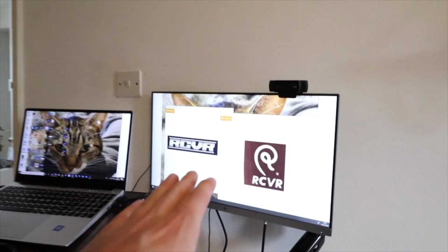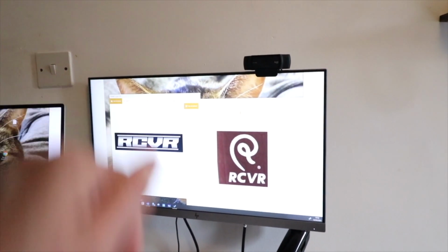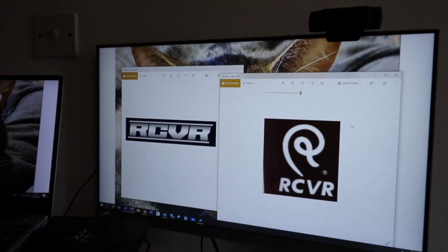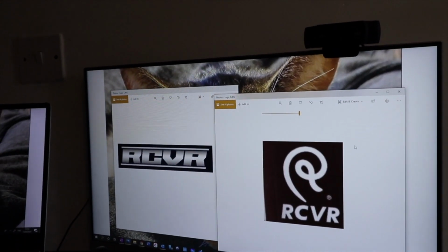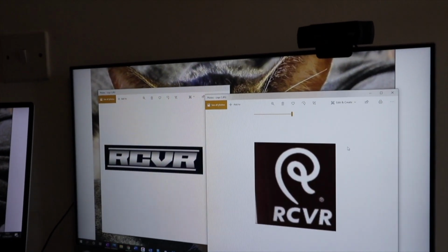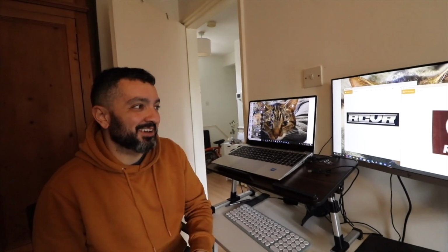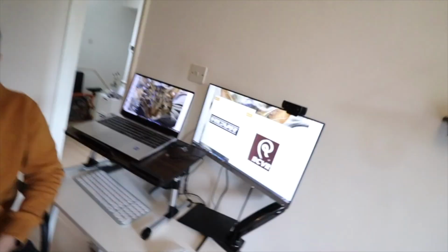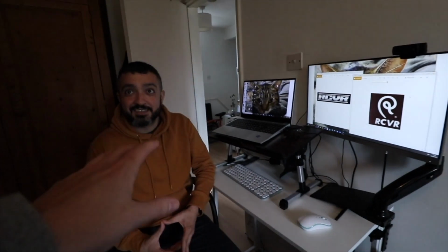Okay, so when I look at that, and let me know in the comments, guys, what do you think the brand name is? Let me know right now. It's going to be a mix up between basically two. Either it's going to be recover, or receiver. Okay, and obviously, which one is it? Well, it's recover. But it's receiver.